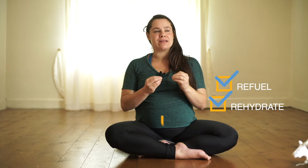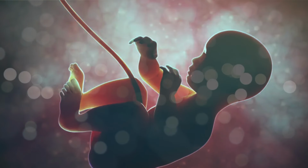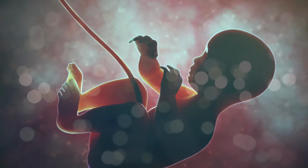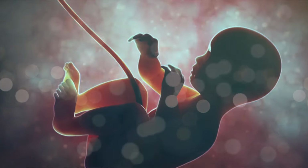Not only are they a fantastic opportunity for mama to just take some time to rest, to allow her body to recoup, maybe to refuel, to rehydrate, to get back into bed for a little bit. But also it's a really lovely indication that maybe our baby needs a little bit of a rest, a little bit of recoup, a little bit of a moment to catch their breath, so to say.